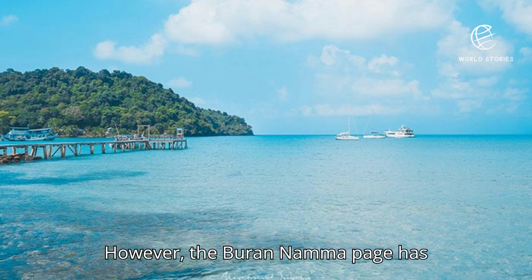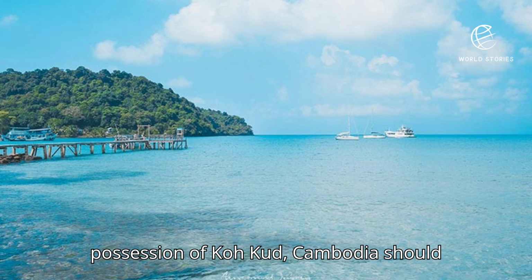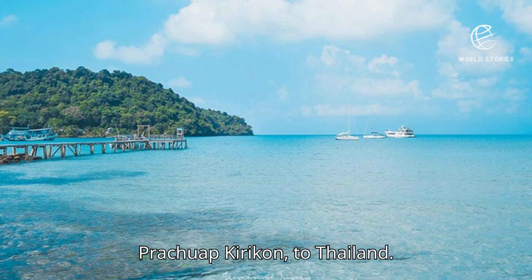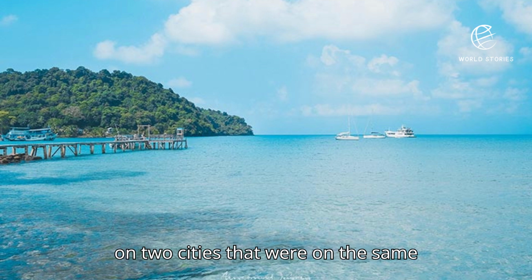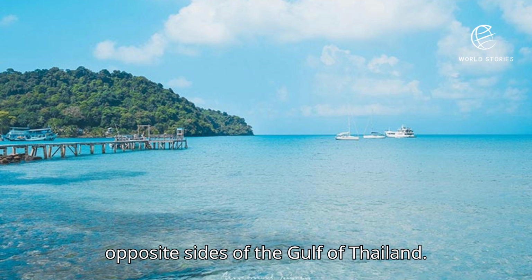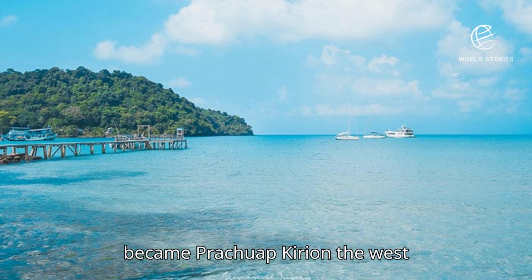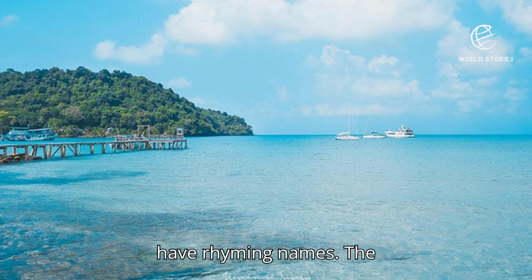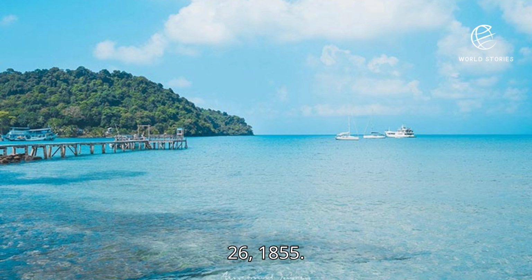However, the Baran page has come up with an interesting issue that, in addition to Cambodia never having possession of Koh Kood, Cambodia should also return Koh Chang or Prakandakiri Kaith, the former twin city of Pratwap Kirikan, to Thailand. King Mongkut, Rama IV, graciously bestowed new names on two cities that were on the same latitude, but on opposite sides of the Gulf of Thailand, to be twin cities. Muang Namram became Pratwap Kirikan on the west coast, and Koh Chang became Prakandakiri Kaith on the east coast, to have rhyming names. The announcement was made on Tuesday, June 26, 1855.